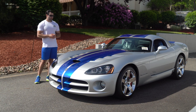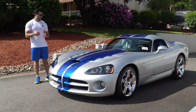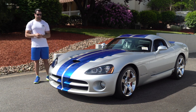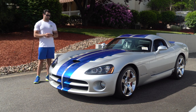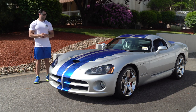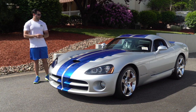You don't see the Gen 4s, especially low mile examples like this. A lot of them are the Gen 5s that are sub 1,000 miles, but very rarely do you see the Gen 4s. And I always like the Gen 4s. The body lines on it, I really think are great. As we'll get into here in the video, McLaren helped with a lot of the development in the Gen 4s, and we can't wait to walk you guys through this spec and take you inside and out.